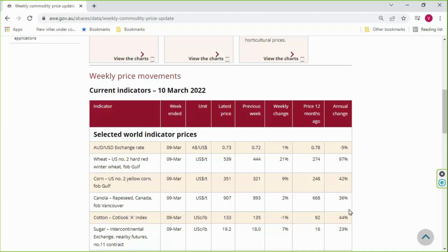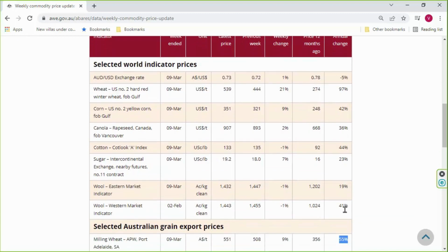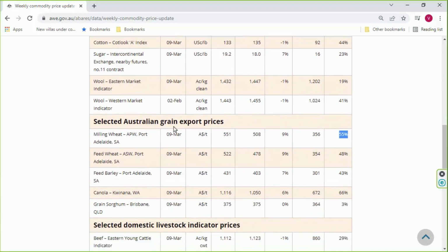All right, so you get the idea. We've put that link there in your weekly essay as well. But the one I want to concentrate on here is the selected Australian exports here.